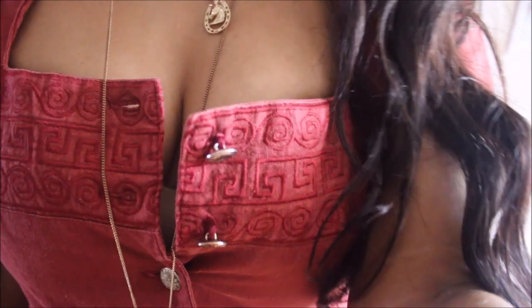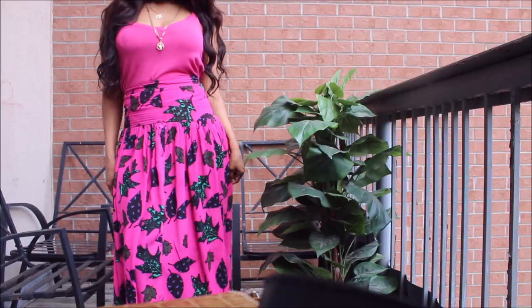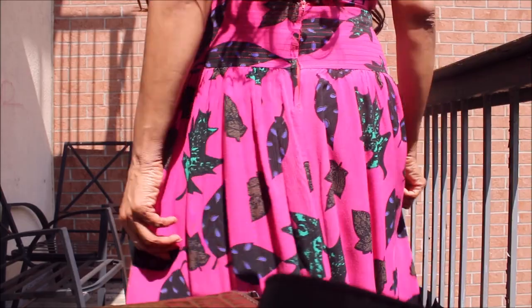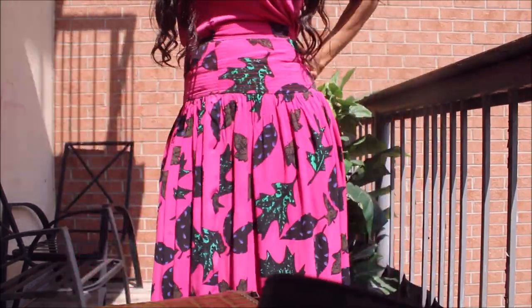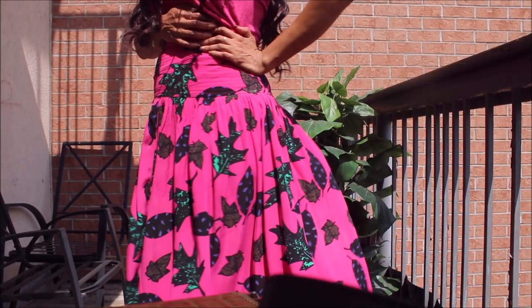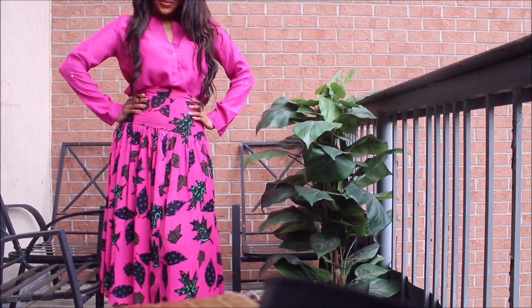This piece, guys, you have seen this piece. I threw it in because I want to show you the details. You can't miss the details of this piece. And again, this other treasure, guys, treasure number 9. Yeah, I got it under my mom's bed. If you go watch my H&M unconscious video, you'll get a better sense of why it's a treasure.